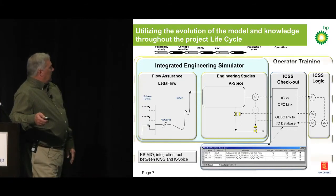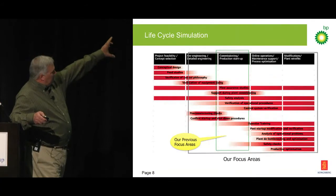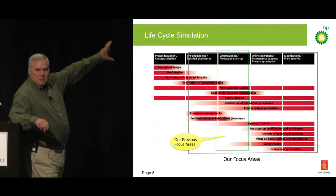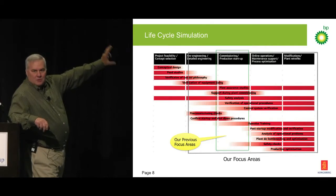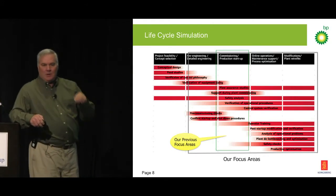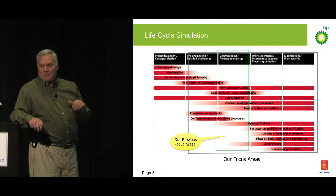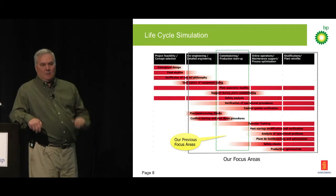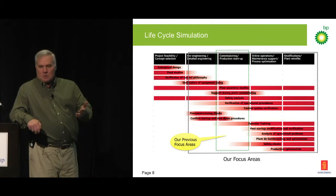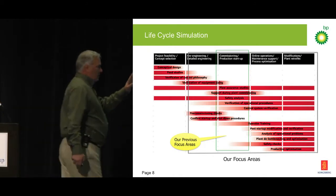A life cycle simulation, the middle piece here, is where we focused our efforts years and years ago, in '02. All we wanted to do was start up, and I'm going to use Nikika for the example, the Nikika asset. We started it up, we kept it live, we kept it real, it matched the facility for the first 2 years of operation, then it fell behind. And that's because there was no infrastructure behind it. There was no way of keeping things evergreen in the simulator. But now we've changed our focus area.